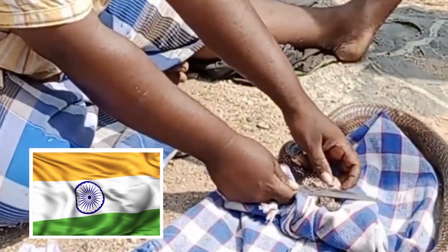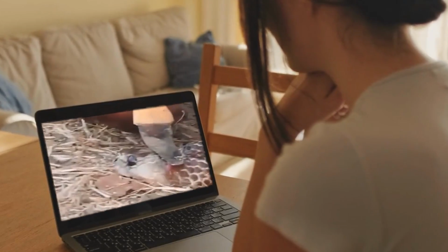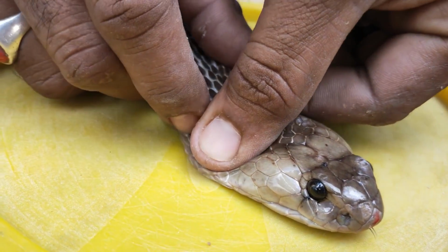While in many parts of India, this black stone is dubbed the precious Nagamani and is used for protection against evil spirits and to carry out different ritual activities.